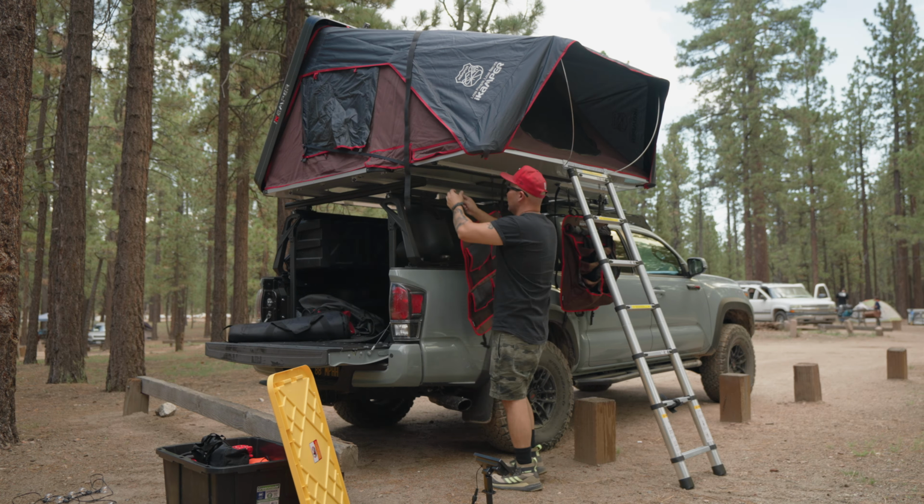All right, I'm still waiting for the wife and kids to show up, so I thought I'd give you guys a little camp tour while I'm waiting. Got the iKamper, of course. Got the shoe bag and the accessory bag sitting in front of the Leitner rack.